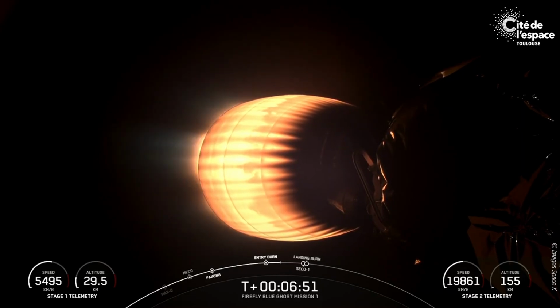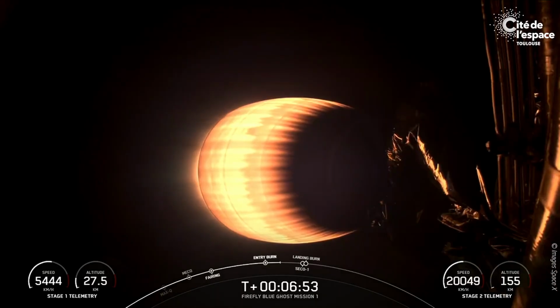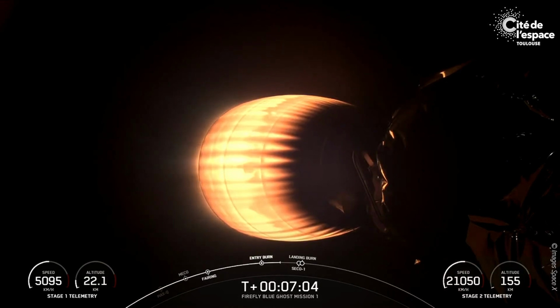Coming up next in about 1 minute will be SECO. That is second stage engine cutoff. And that'll basically be where we shut down that MVAC engine and allow the second stage to coast with the payloads. Stage 2 is in terminal guidance. As the vehicle is making its way towards its targeted drop-off orbit for each of the lunar landers.